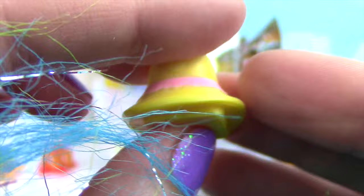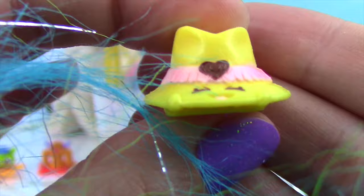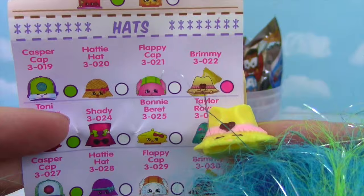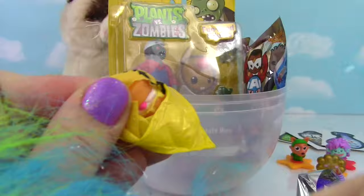It's a little hat, and look how adorable this hat is. And if I'm not mistaken, it is shock frosted. So that means it's an ultra rare. Well, before I get too excited, let me double check that. Check it out, you guys. It is an ultra rare. Can't see past all the fur. It's Brimmy, the ultra rare hat. And it's got a little chocolate heart on it. Oh, how adorable.